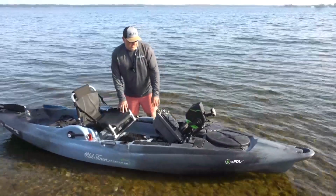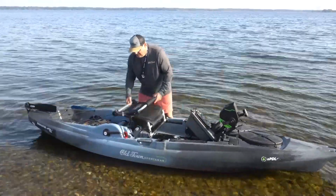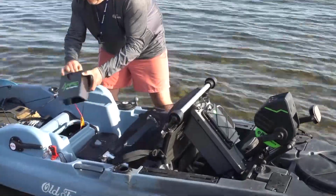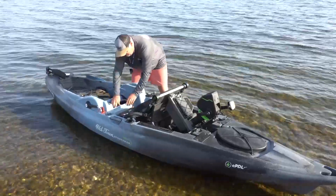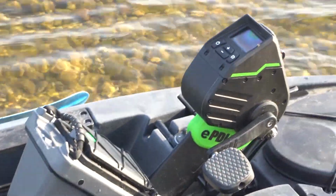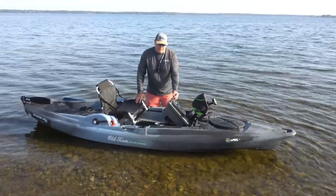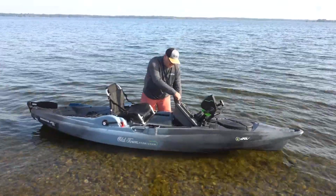Overall, not much here tells us that it is an electric kayak, but tucked away underneath the seat in the back, we have a 36-volt lithium-ion battery that comes with it. What that's going to do is give you an electric assist to our pedal drive. Now, we've had a pedal drive kayak out on the market for quite a few years, and in the last couple years we've introduced some Minn Kota motor boats, and now we've got an electric assist drive system.